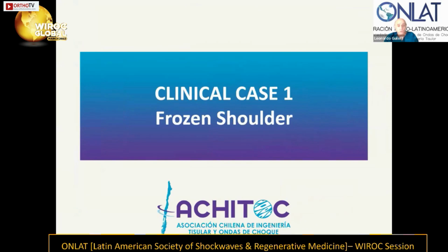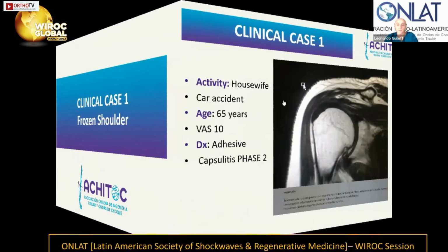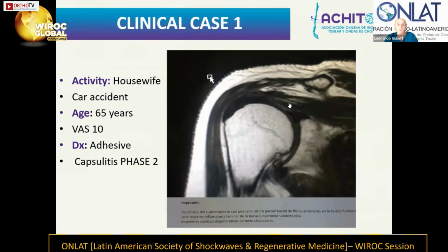I want to show you some special cases that I have had in my life. This is one that is very interesting because it's not only a frozen shoulder, it's also a shoulder that has a partial tear that we wanted to solve because the pain of this patient was terrible. Here is the patient. You have here a partial tear in the rotator cuff.